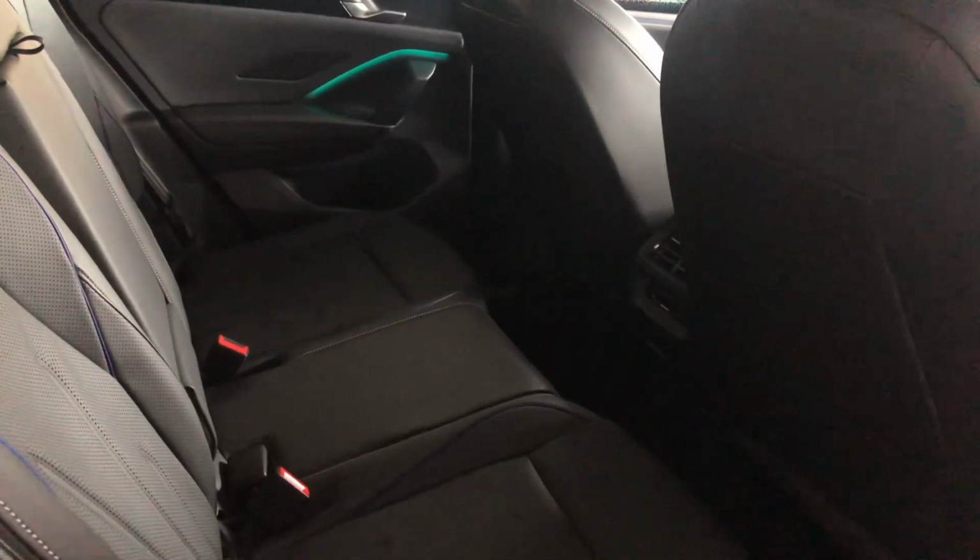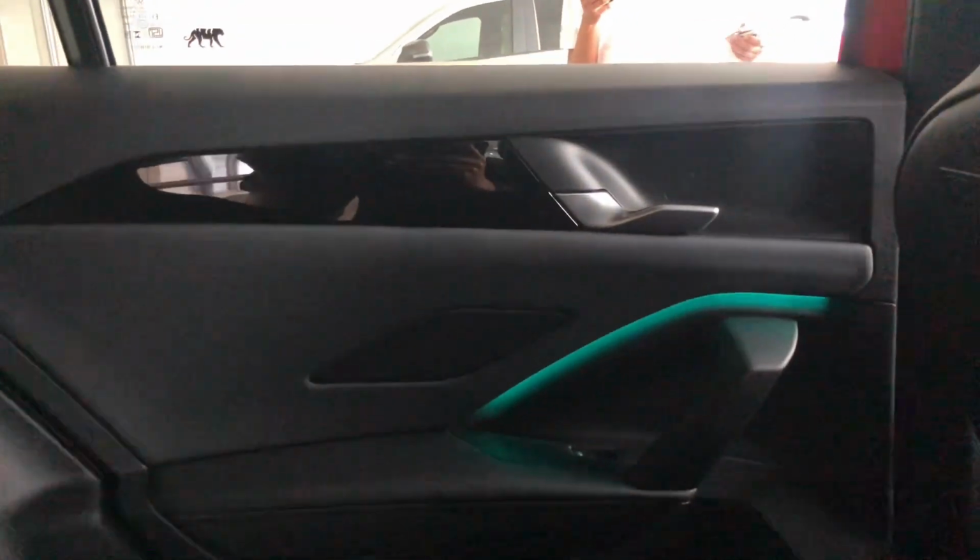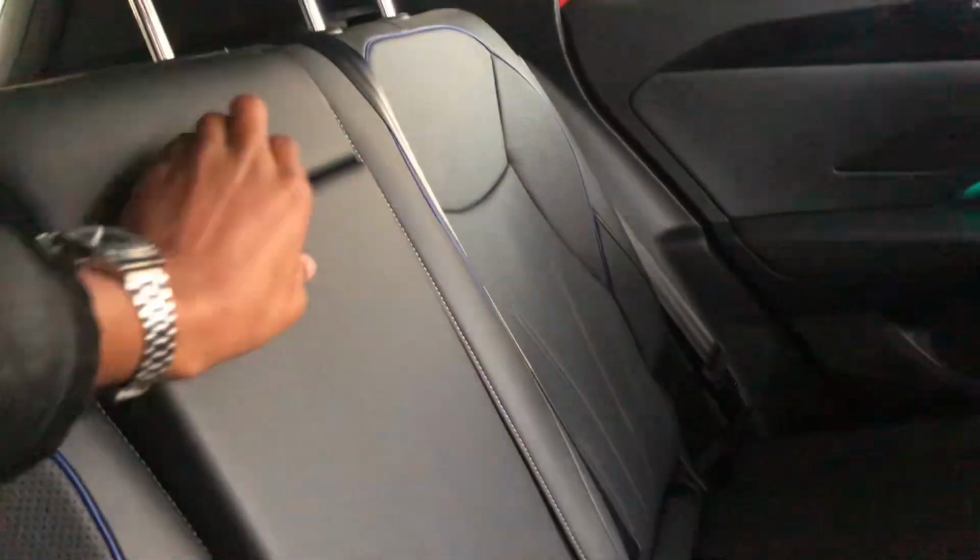Going to the back, the leg room and headroom is sufficient. Three people fit there, and you can fold the middle seat and find your cup holders there. So yeah, it's really practical. It's so practical. And you have your isofix points ready.